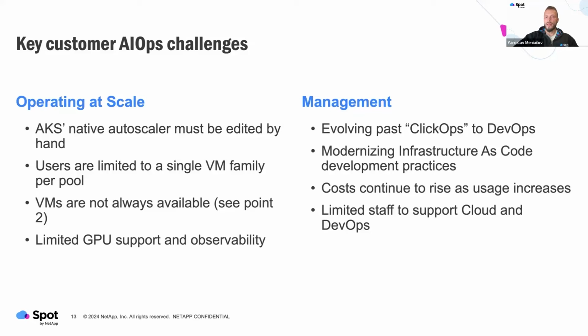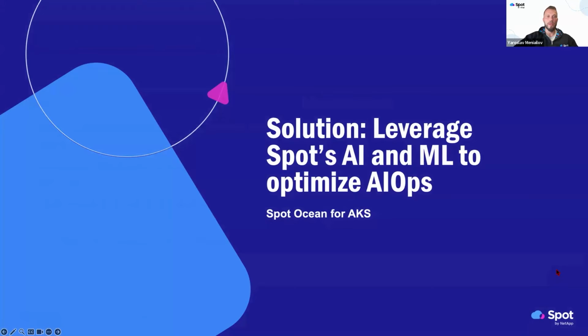Now, the management part. You have to do everything by hand, click, and actually transition to DevOps. It's very hard to do. Modernizing the entire infrastructure, your entire pipeline, to infrastructure as code instead of blocks of services combined together requires knowledge. And the more you use, the more you see that your usage increases. You do not foresee some of the cost, and you're always getting a new cost here and there. And of course, knowledge is precious, and you don't always have enough staff or enough people to actually manage everything for you.